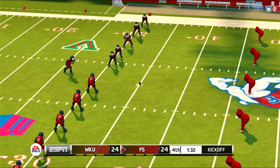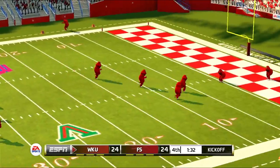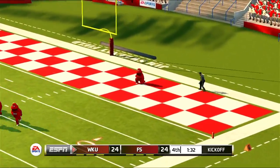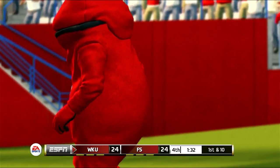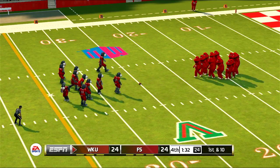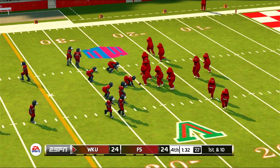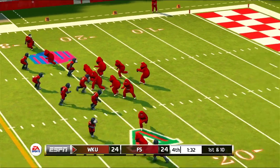And it looks like they're ready for the kickoff. And he got all of this one. Great kick. This one's going to be down in the end zone for a touchback. Pretty good looking touchdown drive the last time these guys were out there. Just under 2 minutes in the game.